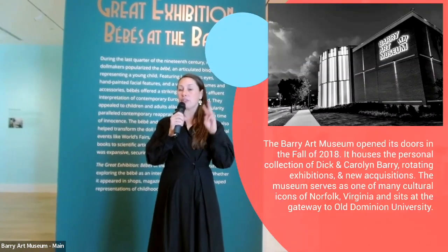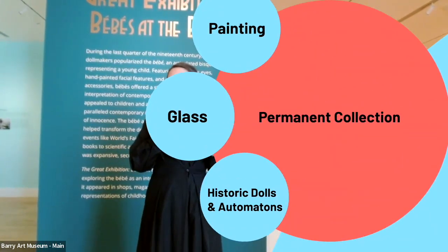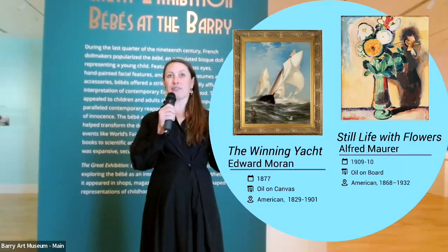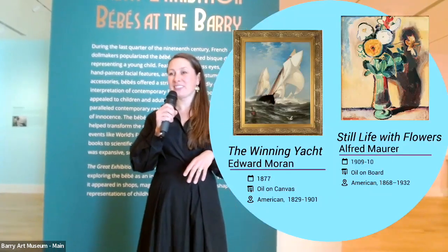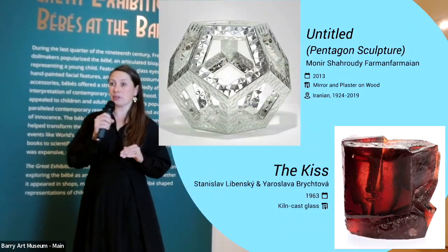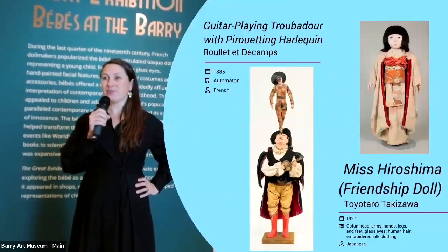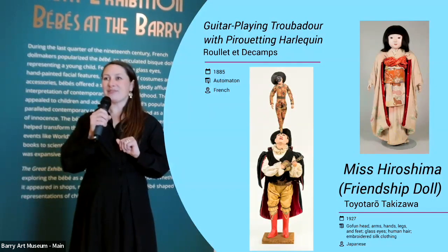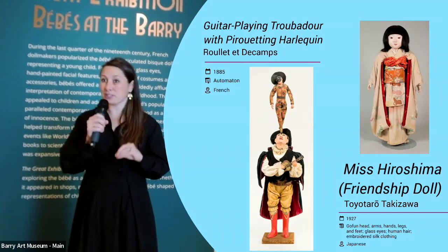We opened our doors with three major collections: glass, painting, and historic automata and dolls. The paintings range greatly. We have everything from American modernists to marine paintings and everything in between. Our glass collection focuses primarily on studio glass, but also some incredible contemporary pieces like the ones that you're seeing on the screen today by Monier Farmanian. And of course, we have historic dolls and automata, which is what we plan to talk to you all about today. We even had a really interesting exhibit that just closed, Motion Emotion, that unpacked automata as the precursor to modern day robots.